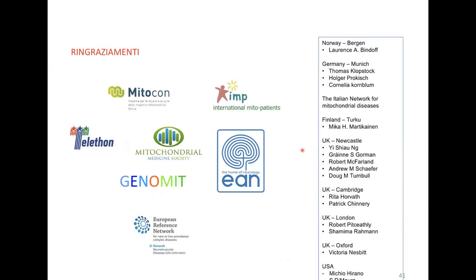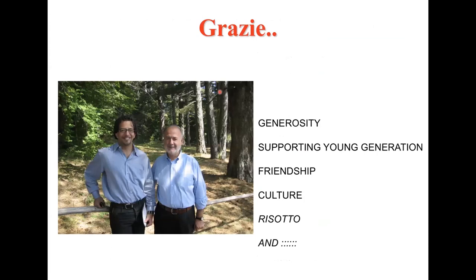And finally, let me thank deeply Dr. Di Mauro, Billy. Massimo already showed this picture yesterday. So you already saw me when I was young with Billy, having fun in the forest in Calabria, Enrico. This is in the Sila. Billy gave me really everything. I think, as Massimo said yesterday, he's extremely generous, simpatico, friendly.